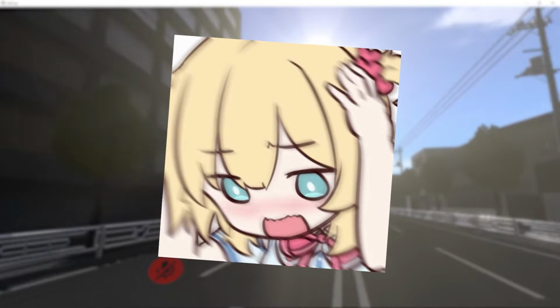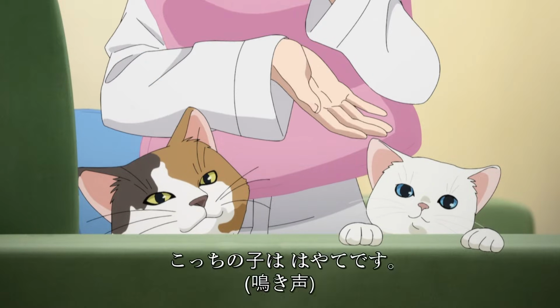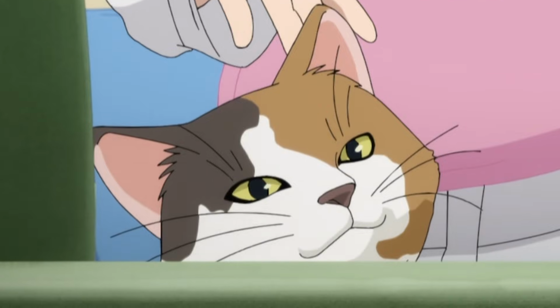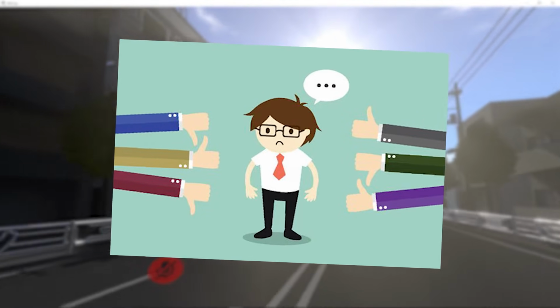Now I'm questioning that too because I got that from, この子はナスの, but this cat's name is Nasuno. This dude's name is not Akyo. It is an Akyo. Would you say この子は猫? I have no clue. So anyway, I'm not gonna bother too much trying to get feedback on this.